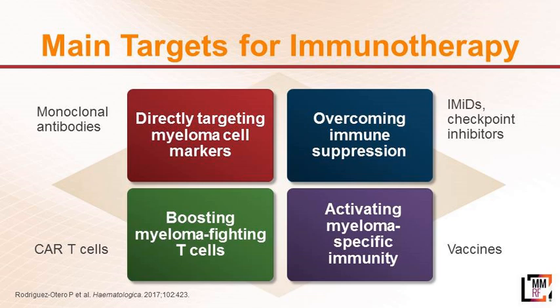We also can do cellular therapies, and the one we're going to focus on really is CAR T cells. CAR T cells are modified immune cells. They're actually cells taken from your body, modified in a way where they will fight myeloma better, to overcome the roadblocks that are present in your system. And then we have IMiDs, checkpoint inhibitors, other medications that overcome immune suppression. And then I mentioned before we have vaccines.